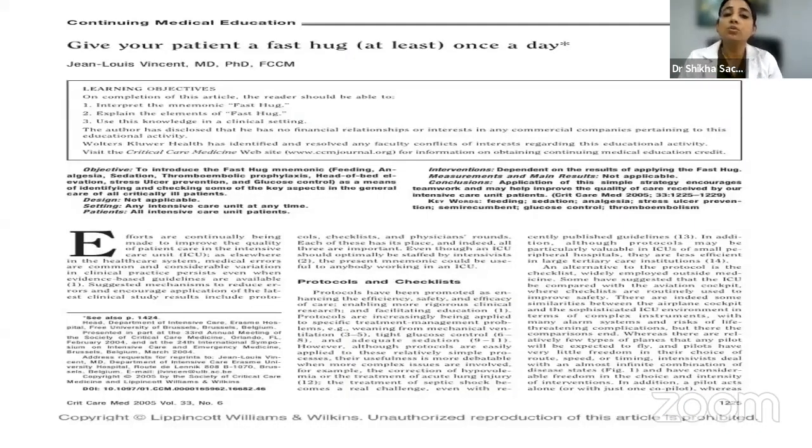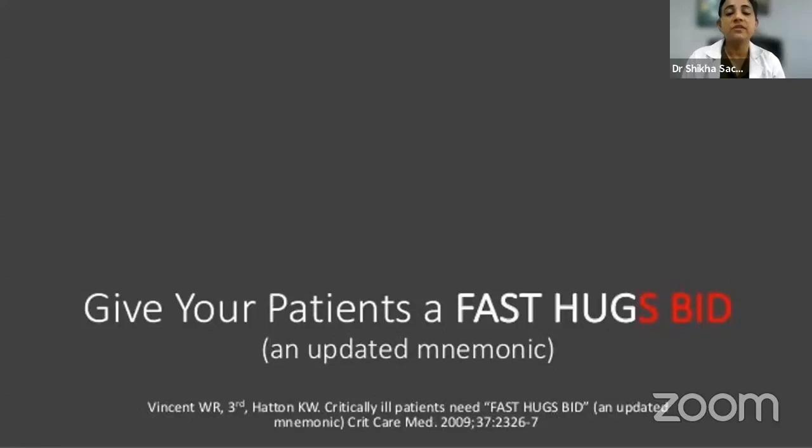Now, in the year 2005, Professor J.L. Vincent came up with an excellent mnemonic or care bundle, FAST HUG, in order to standardize this day-to-day care plan, where each alphabet of the FAST HUG indicated one aspect of patient care. This was the paper he published in 2005 in the journal Critical Care Medicine with the title, "Give Your Patient a Fast Hug at least once a day." This became quite popular, and in 2009, Professor Vincent and his team came up with a revised mnemonic, that is FAST HUGS BID, with some more additions to this care plan.